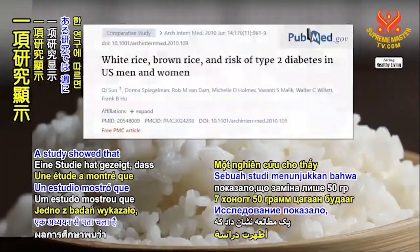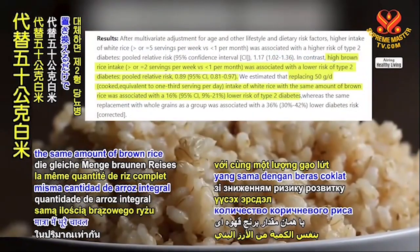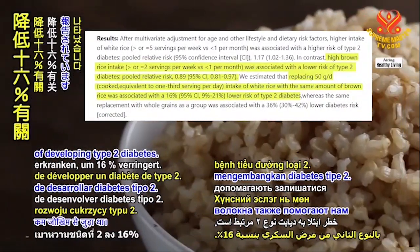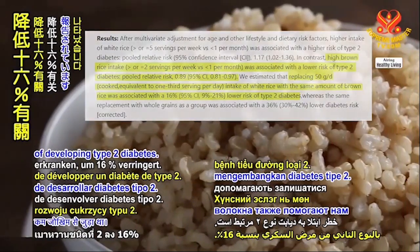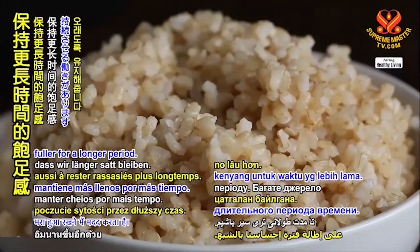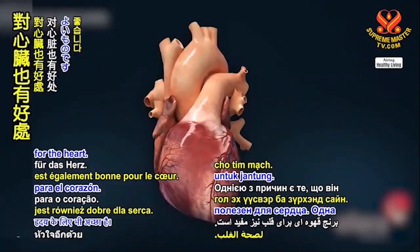A study showed that replacing just 50 grams of white rice with the same amount of brown rice per week was associated with a 16% reduced risk of developing type 2 diabetes. Dietary fiber also helps keep us fuller for a longer period. The rich source of dietary fiber in brown rice is also good for the heart.